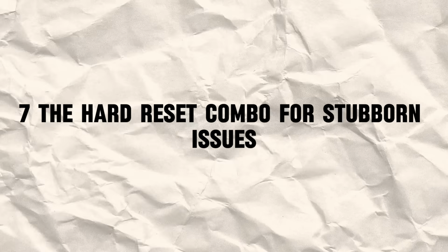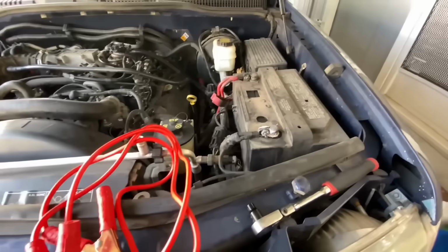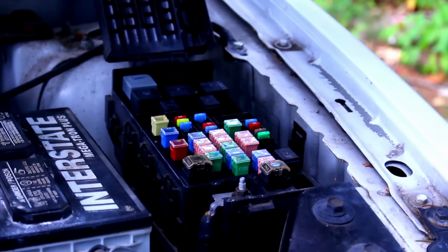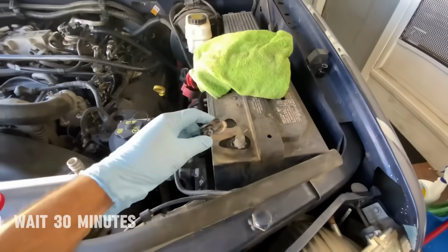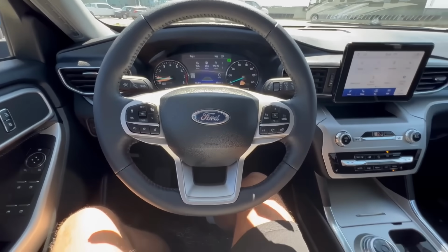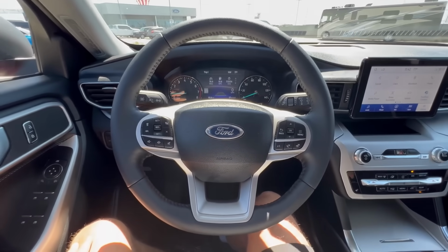Helps verify that the reset worked. 7. The hard reset combo for stubborn issues. Some cars hold on to data like glue. Here's how to do a deeper reset. Battery disconnect plus brake drain, like before. Fuse pull for PCM plus TCM. Wait 30 minutes. Reconnect. Idle relearn. Covered below. This combo often clears limp mode in Hyundai, VW, and Ford vehicles after a non-critical fault.